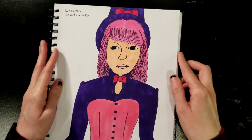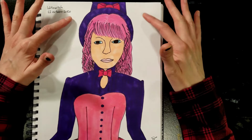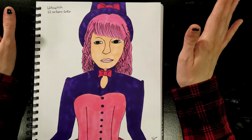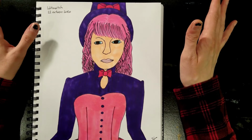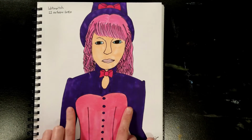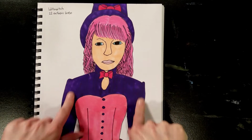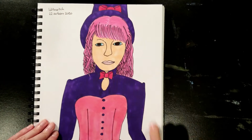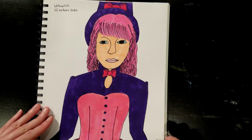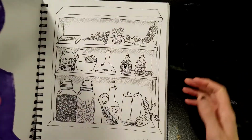On October 22, I had to draw a Lolita witch. So I could have done a Lolita that is more gothic, but I decided to go in a completely different route. So I decided to do a girly Lolita. So she has a corset with a big skirt. She has a very fluffy blouse with some ribbon, and she has pink hair, of course. I think she's really cute. Do you think she's a good witch or a bad witch? Tell me in the comments.